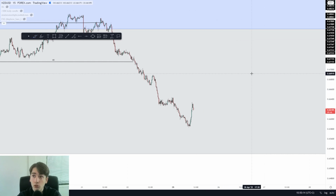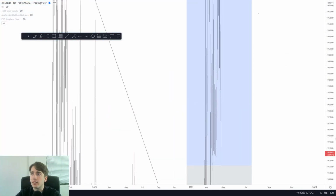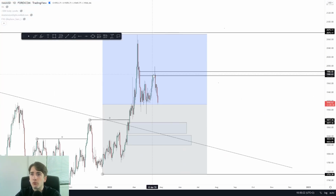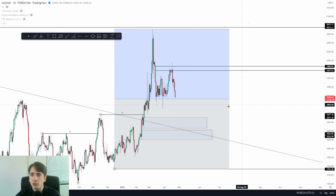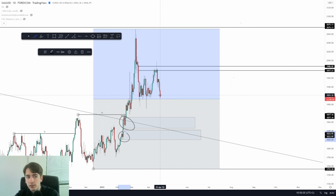Then gold, and gold, last but not least, as we can see, daily initiated a further dump from that area of supply which I mentioned. Now waiting for the daily areas to get hit over here and over here. So just waiting for those levels to get hit. Once those levels get hit, we can look for potential longs.